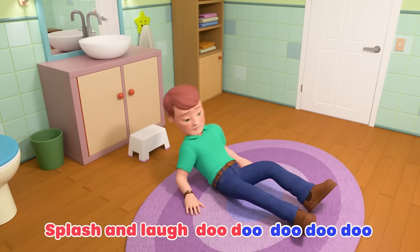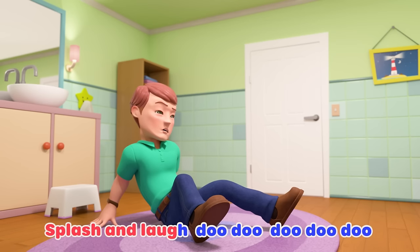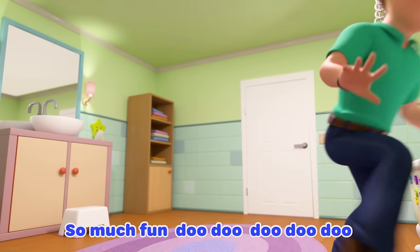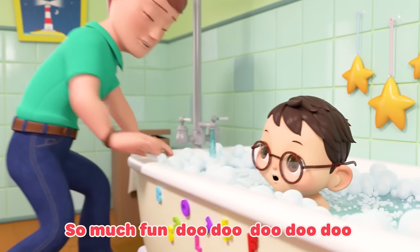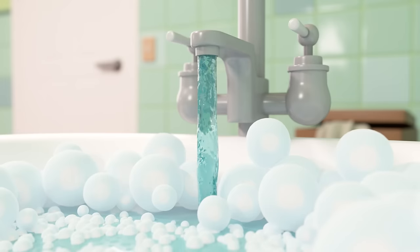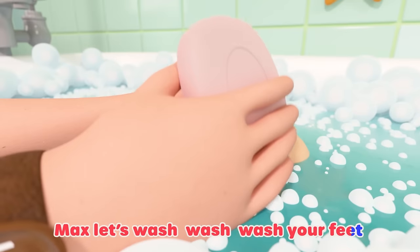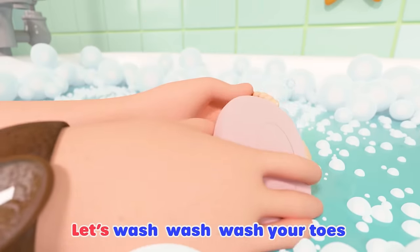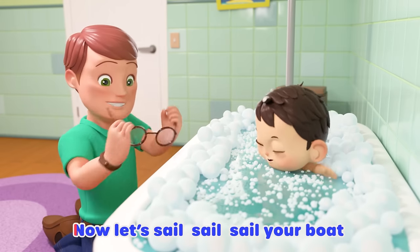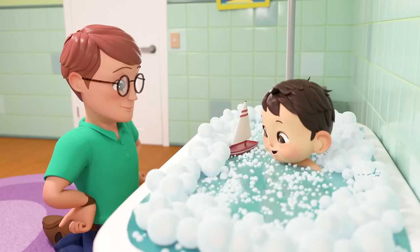Splash and bluff, do, do, do, do, do, do. So much fun, do, do, do, do, do, do, in the bath. Max, let's wash, wash, wash your feet. Let's wash, wash, wash your toes. Now let's sail, sail, sail your boat.